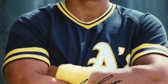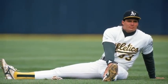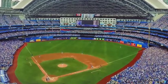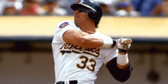Number 1, Jose Canseco. Jose Canseco is another great player known for his amazing strength. He hit 462 home runs in his 17-year big league career. In 1989, the Oakland Athletics played the Toronto Blue Jays in Toronto during the ALCS. Jose Canseco of the Oakland Athletics hit the farthest home run in Major League history.